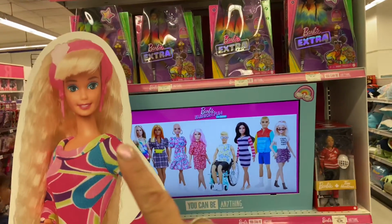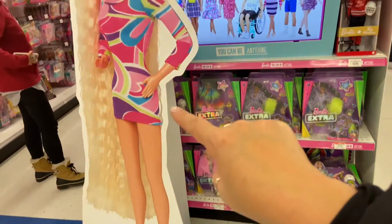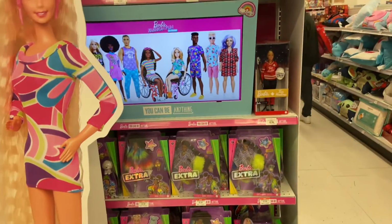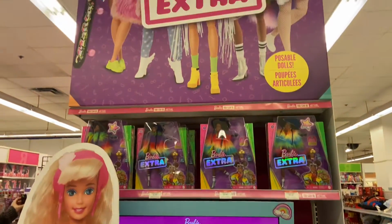Look at this tall life-size Barbie here. She is like bigger, at least she's around 6 foot. 6 foot tall. And wow.